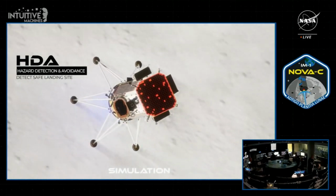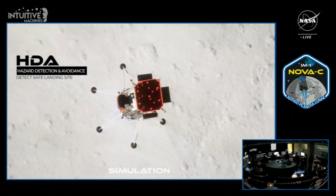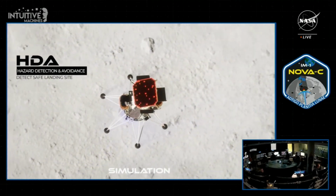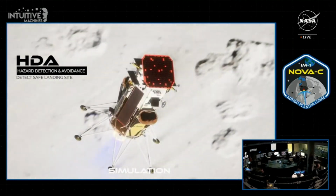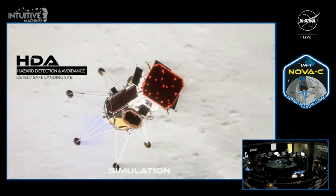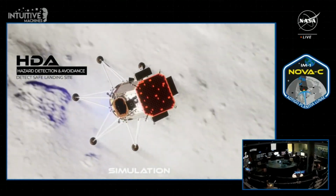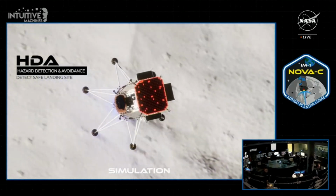NDL indicates altitude of 1,000 meters. 1,000 meters call out from NDL. That is coming from flight management. This is a system right now. NDL was not intended to be the primary landing system on this. Instead, we're using 2 laser beams from NDL and feeding that into that hazard detection and avoidance system that you see on your screen right now, with the lander making autonomous decisions about where it wants to land.